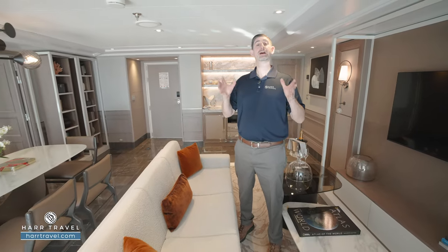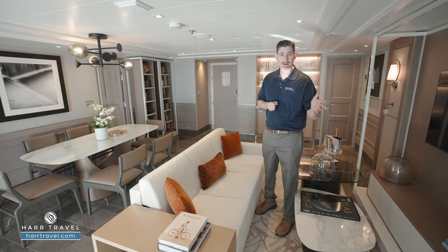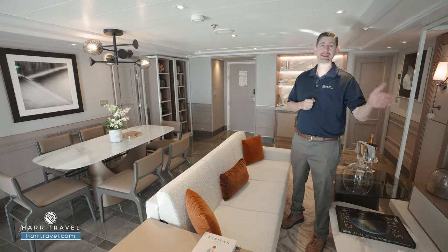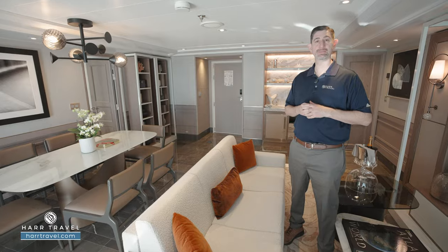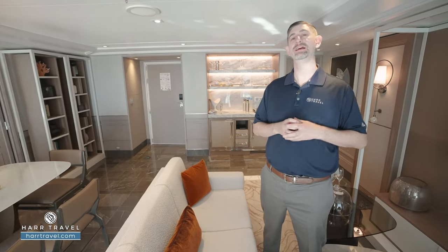Now it is truly all-inclusive. You're gonna find unlimited shore excursions included in your fare. Keep in mind, they do have some great upgrade options if you're interested. You'll have a complimentary pre-package where you can enjoy a night's hotel, transfers to the ship. And then of course, you're gonna have that over-the-water business class air included as well.